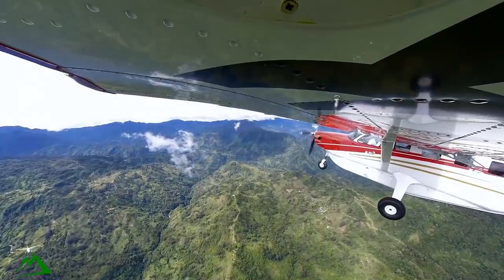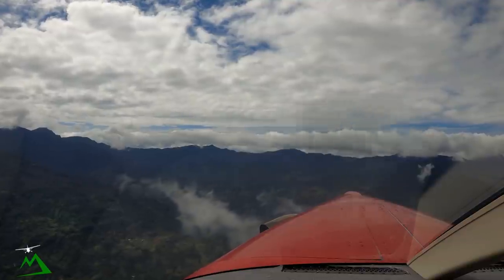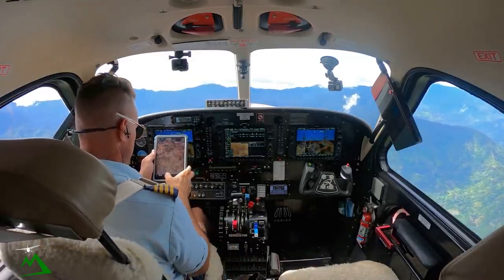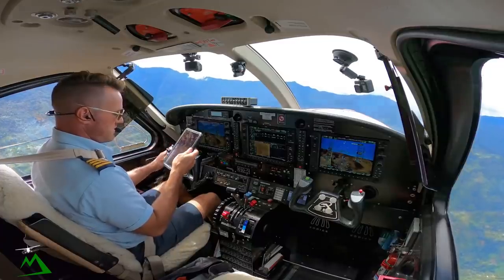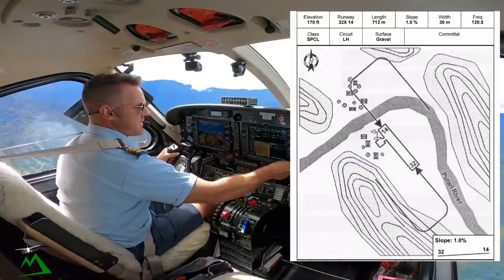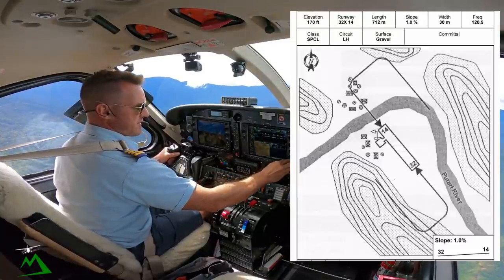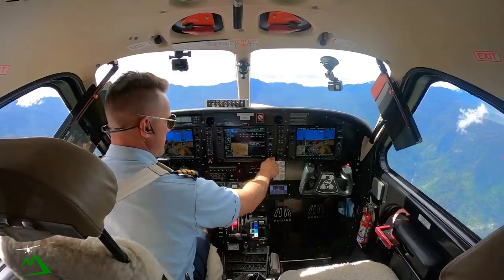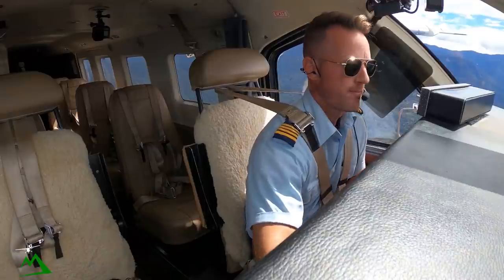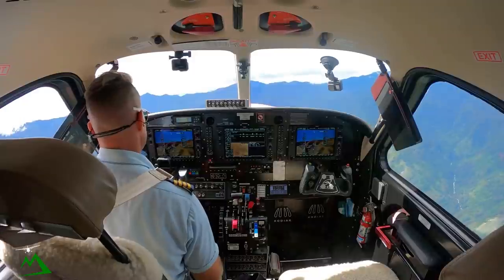Looks like we're going to have to climb up over like 8,500 just to pop through this little gap right here, and then we'd be heading all the way down to sea level. Let me see if I can bring it up real quick. Yeah, pattern altitude is going to be 1,200 feet. I think that's going to put me right around 1,000 feet per minute to get down to that. Looks like maybe even 800 might do it. Usually I'm coming in at like 11,000 out here.